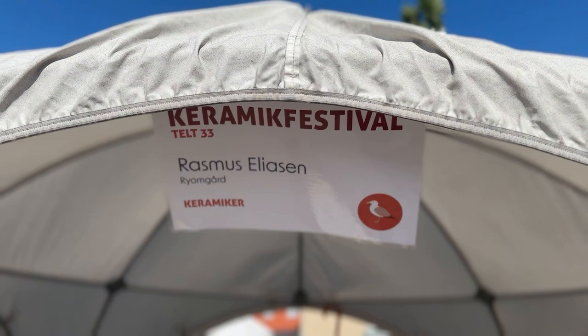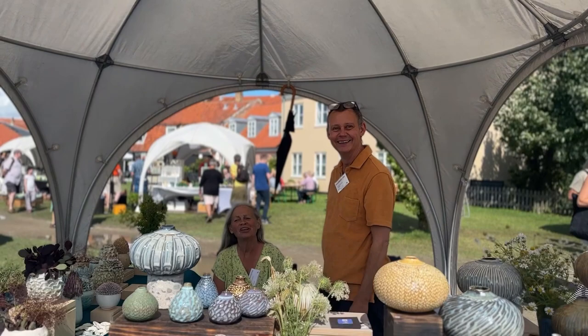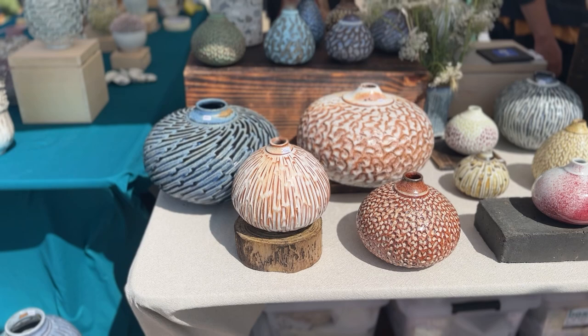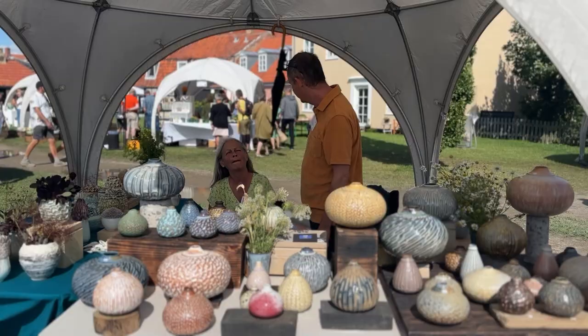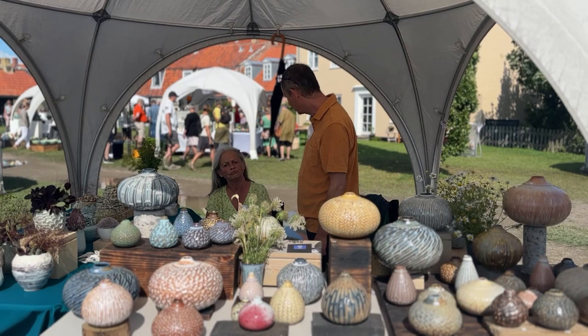Rasmus Eliasen is one of the potters that I had the most talks with and never met. So this is the first time we actually meet. He works a lot with woodfiring and these wonderful textured pots. He also recently acquired a gas kiln, so now he is doing a lot of reduction in the gas kiln.